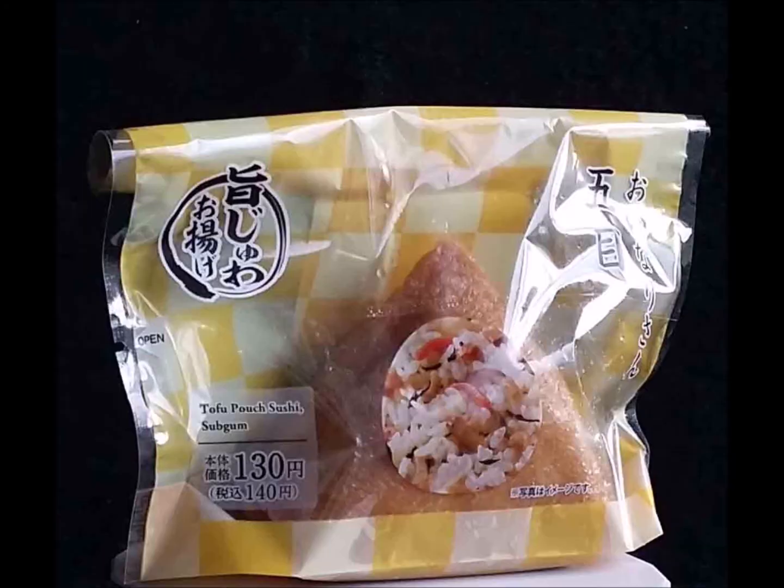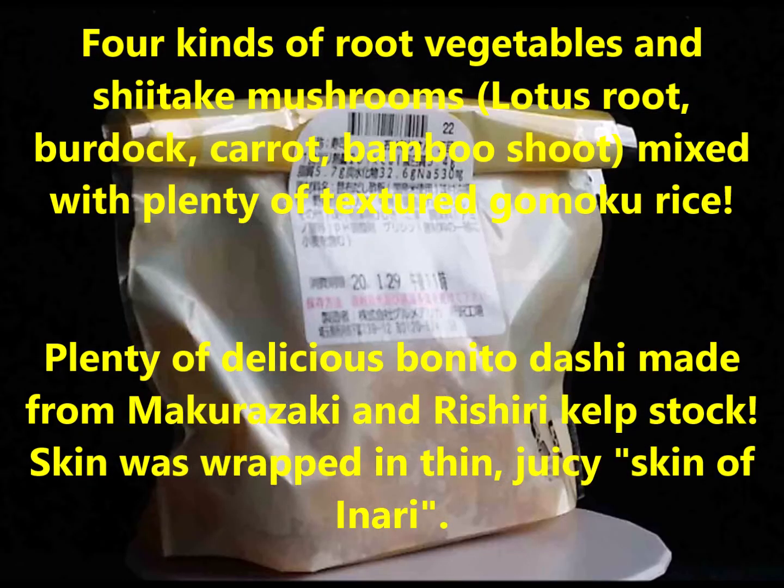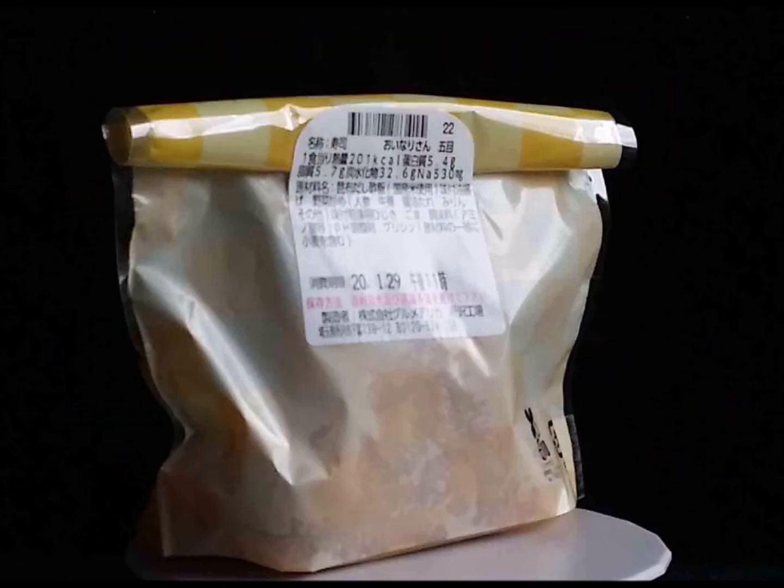Four kinds of root vegetables and shiitake mushrooms, lotus root, burdock, carrot, bamboo shoot, mixed with plenty of textured gomoku rice. Plenty of delicious bonito dashi made from makarozaki and Rishiri kelp stock. Wrapped in thin, juicy skin of inari.